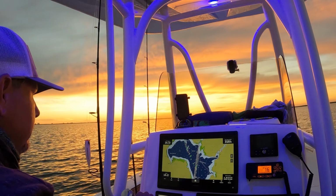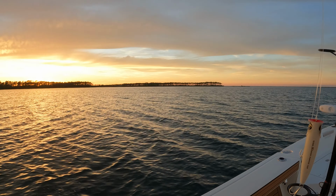As we head home and the sun goes down, we are reminded just how blessed we are to live in this beautiful paradise.